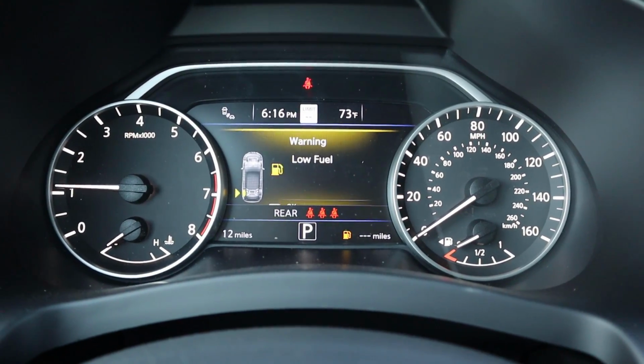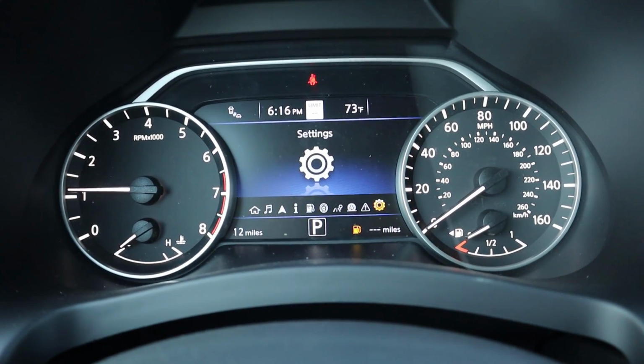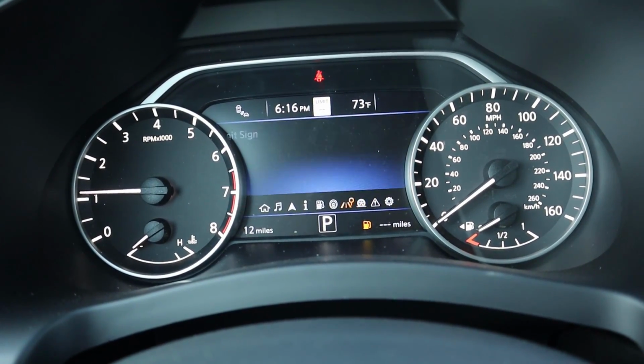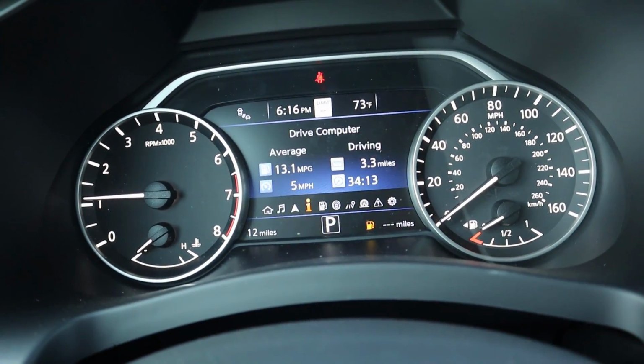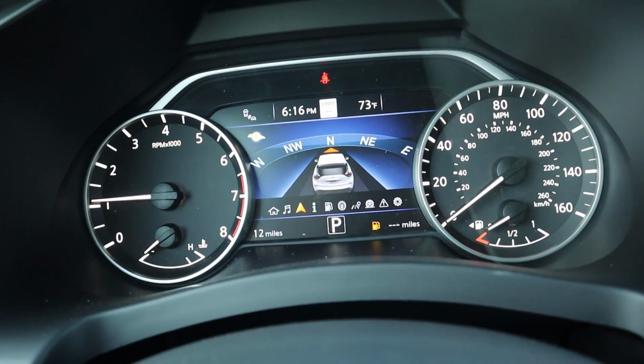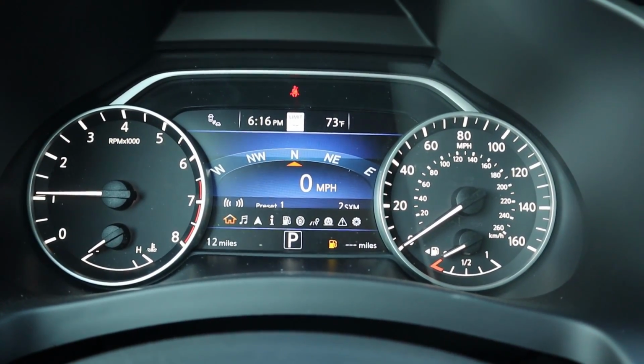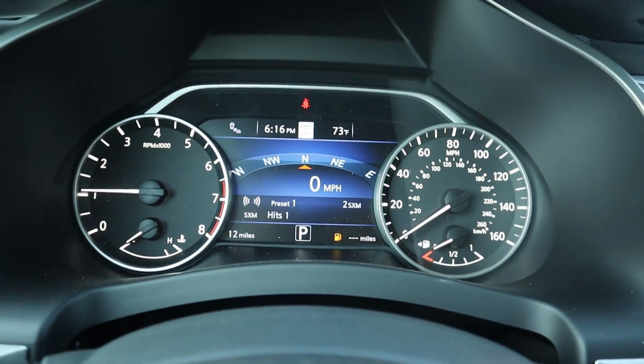Now, would it really be a Ben Hardy video if we didn't have a low fuel warning? I mean, come on, it's like a part of the thing. But anyways, you guys can see we can scroll through a bunch of different menus here to see different things on the vehicle, for example, or, you know, compass. Like, there's so many random little things there in the center. And aside from that, there you go.